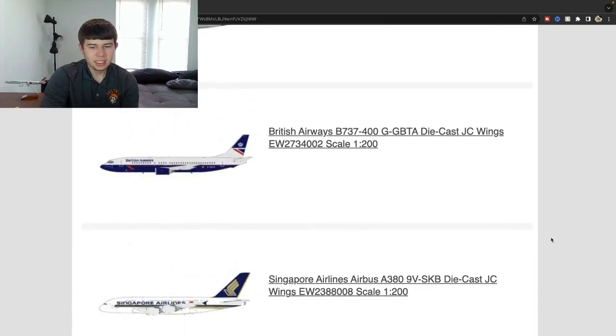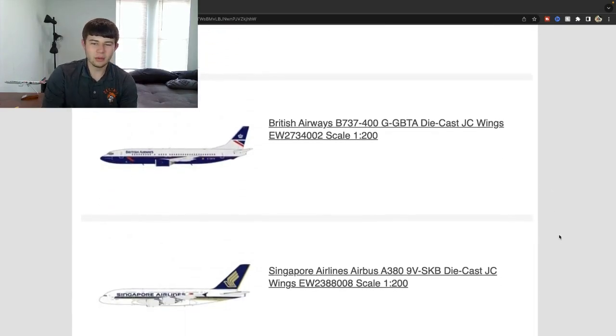Very nice effort. Singapore Airbus A380, like the 15th one, it seems. This is 9V-SKB. Really like this aircraft as well. That is a nice simple livery, and I think that'll be really helpful for anybody looking for it. So good job right there, and that is quite a nice livery to say the least.